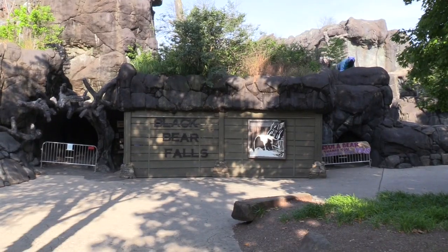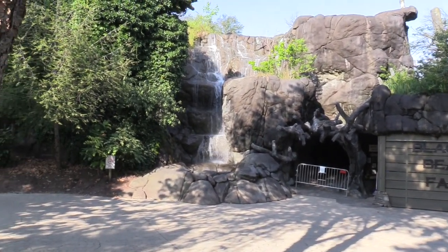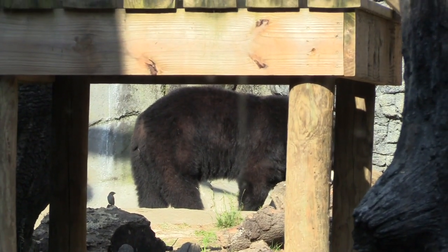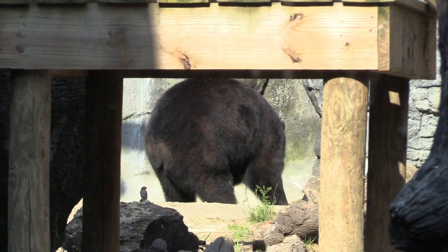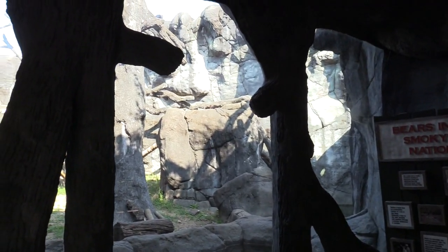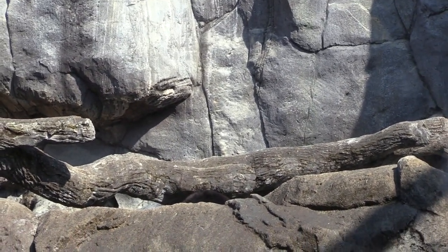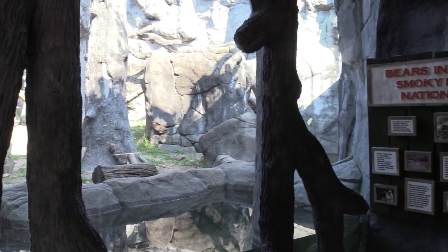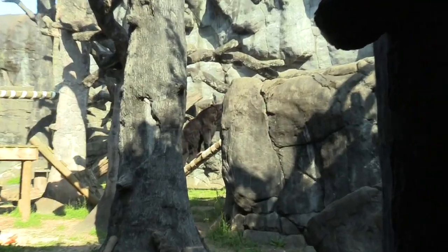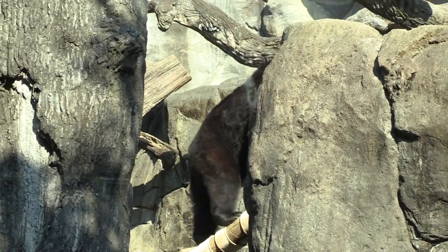So let's get started. Directly after the entry point, we come to Black Bear Falls. Alright, I do see a bear in the back. There's another bear up here on the top. Just had his head lifted up just a second ago, but right around there is where he's at. He's got a really nice habitat. Got our other bear going up above where the other bear is.